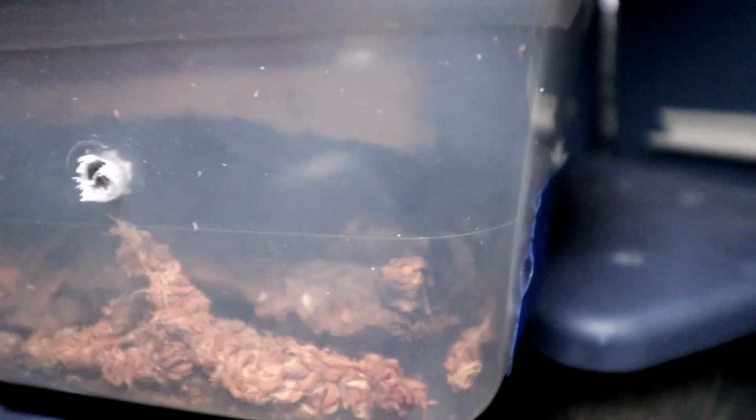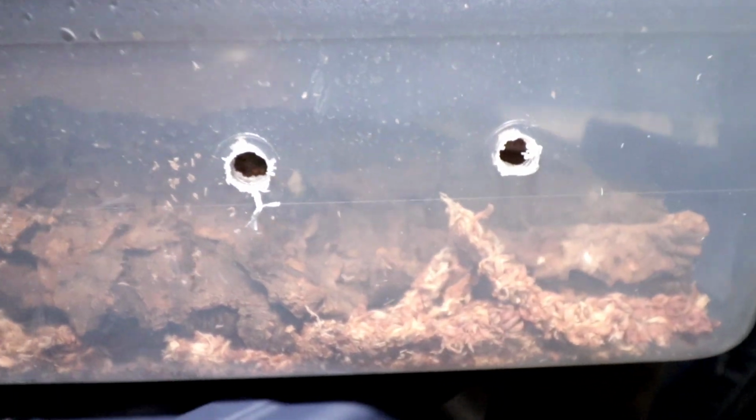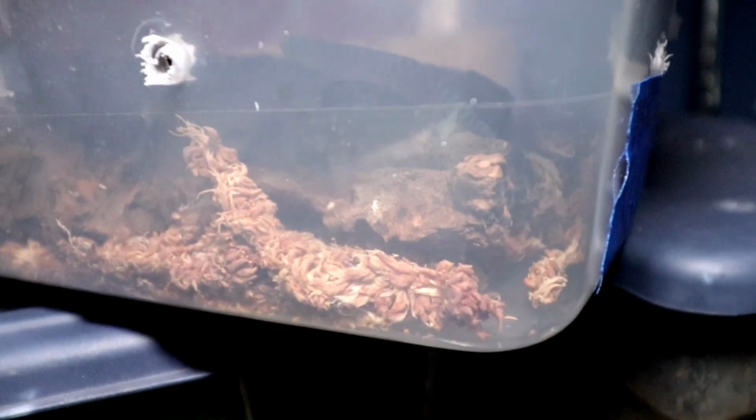Just look at that tail, man. That beautiful blue tail. These animals are so cool, man. Zebra stripe patterning, bright fluorescent green head, and then, of course, the neon blue tail.